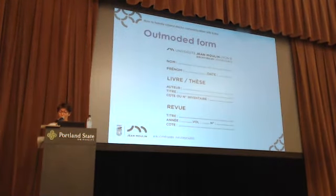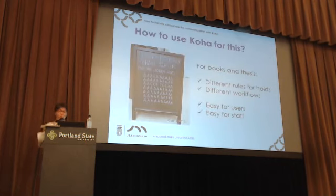Here you can see a form that students had to fill in until last July to get a document from the closed stacks. Our students are always on their computer or on their mobile, so when we asked them to fill that in, they were gently mocking us. So in my department, we were asked to use Koha to make an online request possible for our students.